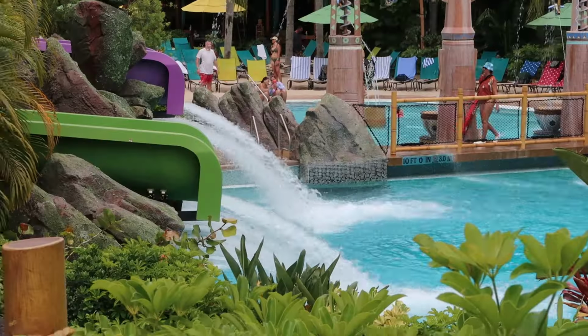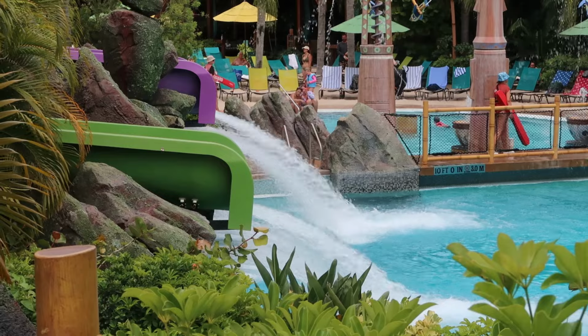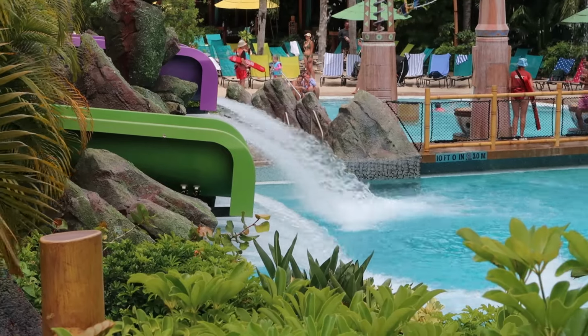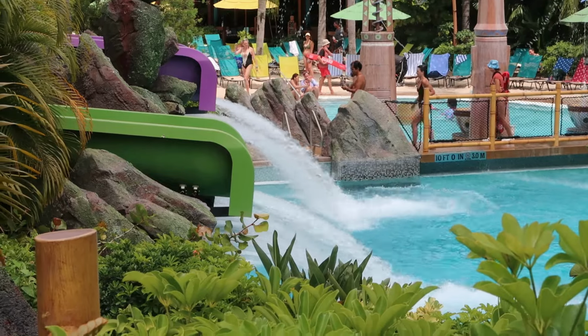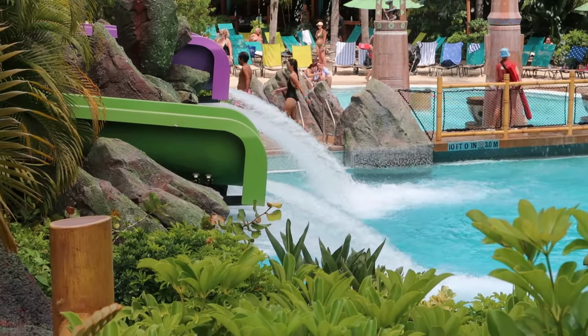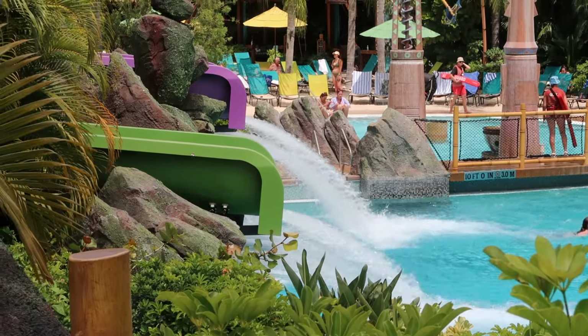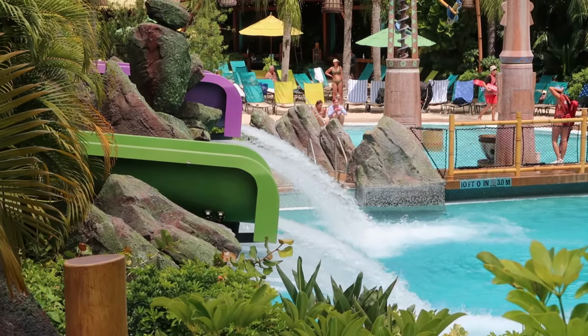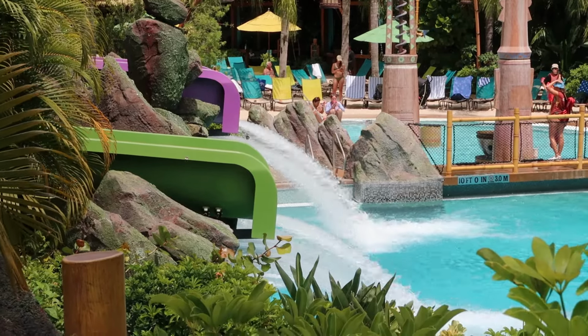If you want a couple of awesome slides at Volcano Bay, go on Oh Yeah and Oh No. One of them, the green one there, has a 3 foot drop when you come out at the end. 4 foot, Lauren's just corrected me. The purple one's got a 6 foot drop. It's exhilarating. It's a real rush to the testicles, especially when you're warm and you drop into that cold water.